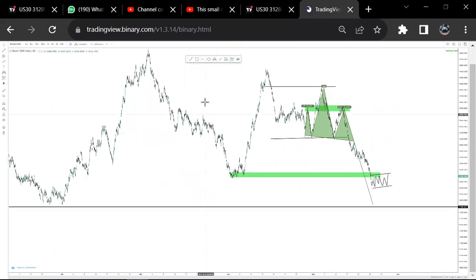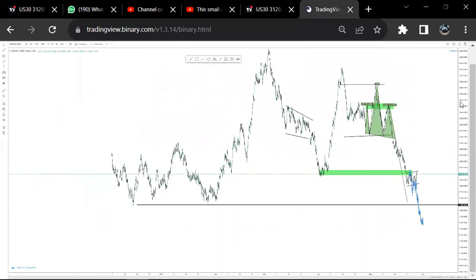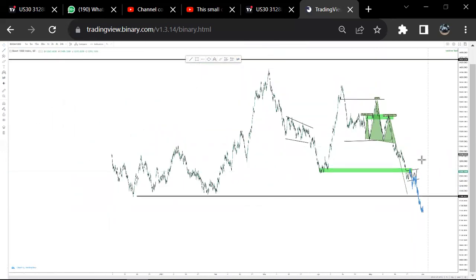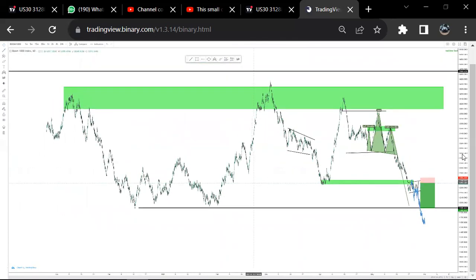So, okay, guys, just to show you, this pattern that we're having at the current moment, something like this, it played out. How did it play out? Take it from here. We go here. So this is how it played out. Here you can expect something like this. So our target is reached. You understand, guys? Our target is reached. That's how you're going to have the setup.